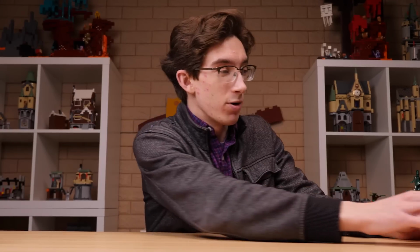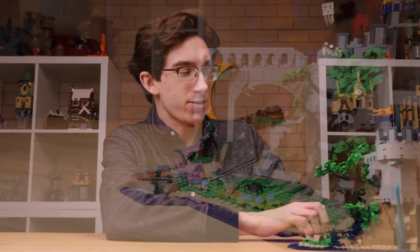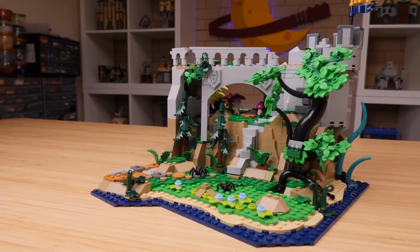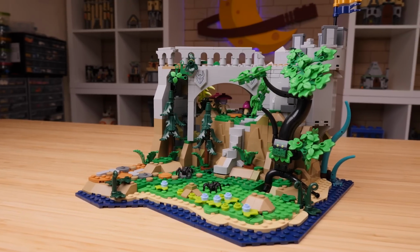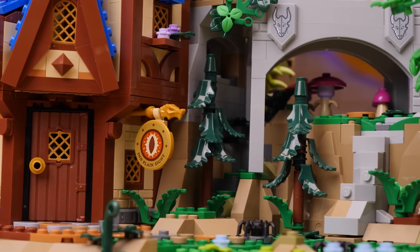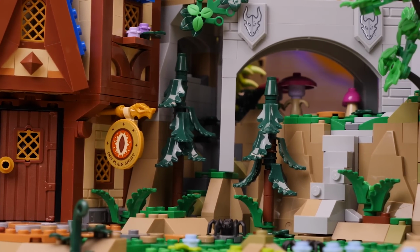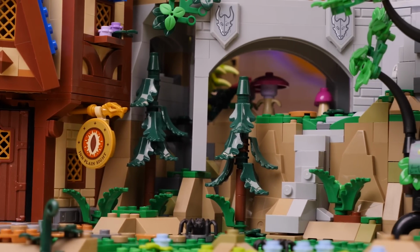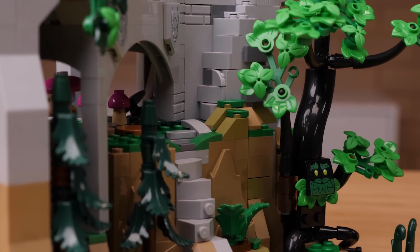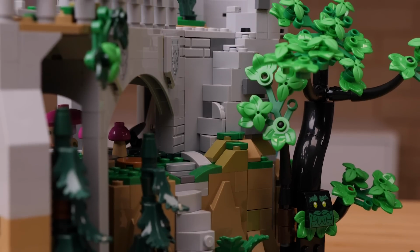Let's head over to what I guess I'll call the forest module. This is the largest module, and there's a lot of fun things going on here, like our Ent from earlier. This new pine tree design that LEGO loves so much shows up here and in a few other places throughout the set too. We've got some spiders crawling out of the woods, and one of my favorite details here is this really sketchy staircase that actually leads all the way up into the castle.